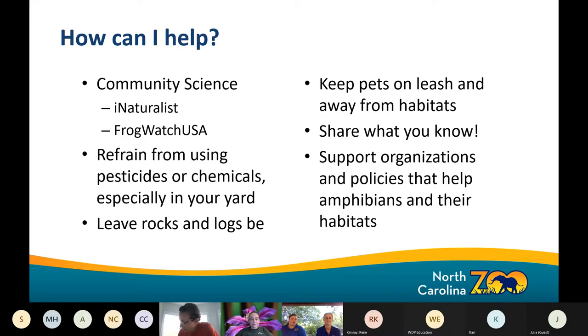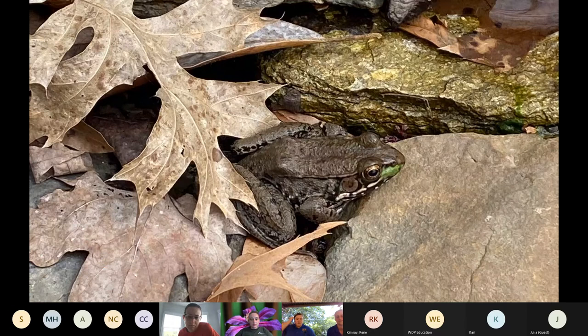And we're going to do a little bit of it. So I'm going to move this real quick because I'm going to have to use my computer or my phone. This is kind of how Frogwatch USA works. You actually do have to go through training. So if you want to do it, you can Google Frogwatch USA and then find a local chapter where you can do training.